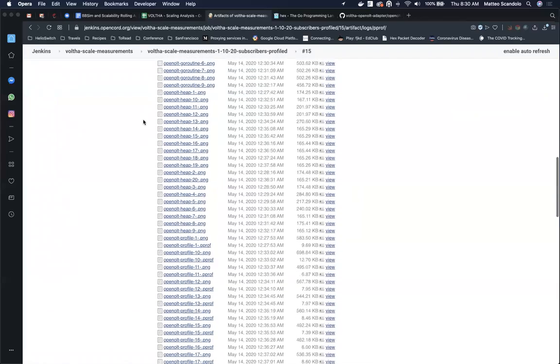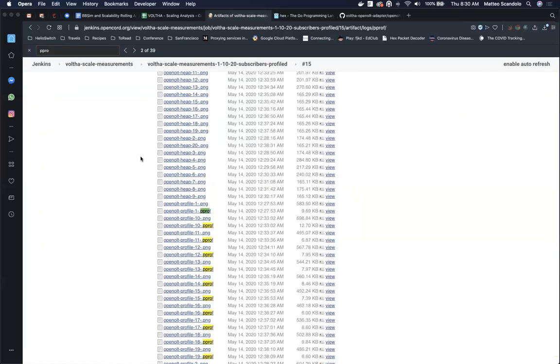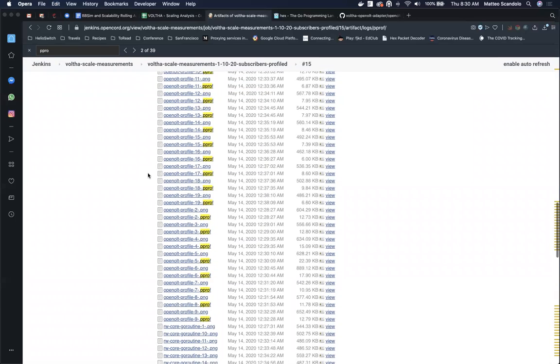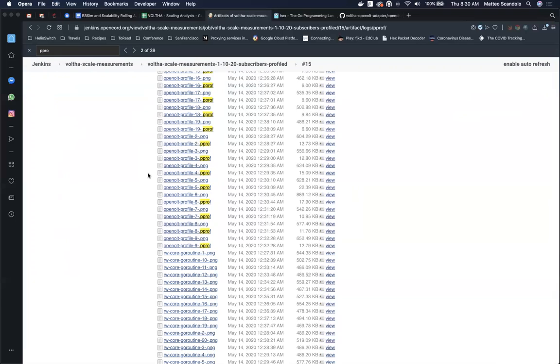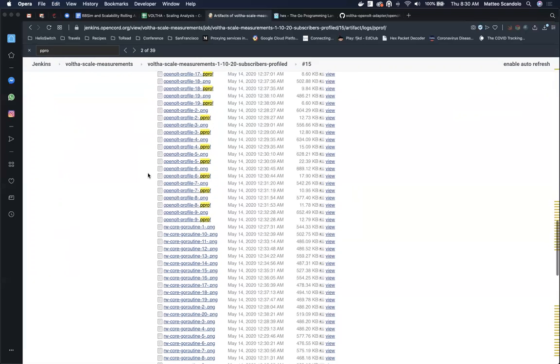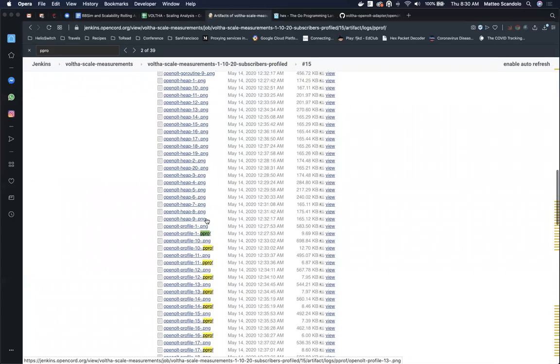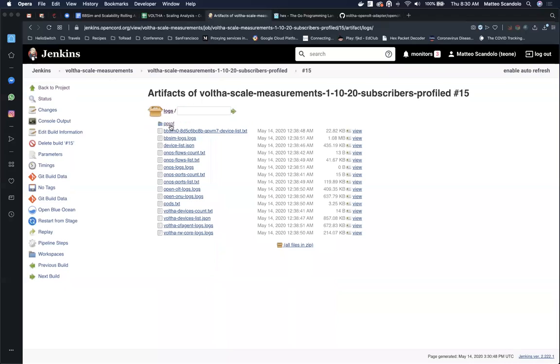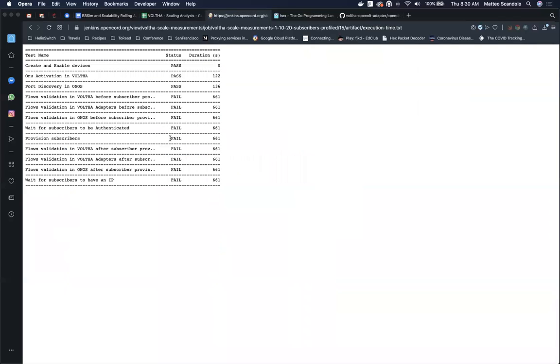Now, it is also collecting, or should be collecting, some pprof files that you can just download and open with your Go tool pprof CLI tools, or it generates images for the same moment in time. Now, how can we read this information? If we look at this pipeline in the execution time, we can see, for example, we are investigating why the flows are consuming that much in VOLTHA.